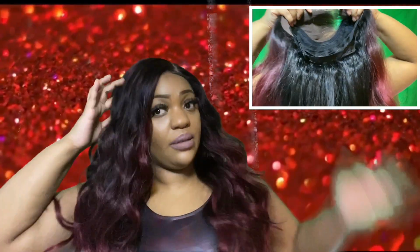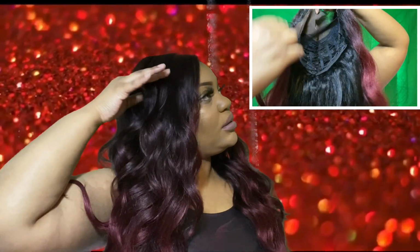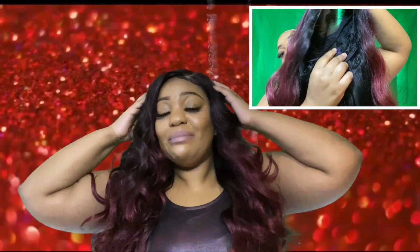Now, the cap construction, there are 2 combs in the front, and this is a track. There's 2 combs, not front, but like the middle of the head, 1 in the back, and adjustable straps. There is an elastic band. So I feel like this wig is very big head friendly. So if you're on the larger head size, this would work. Or if you don't want to glue your wig down, and you want it to be glueless, the adjustable straps and the elastic band is perfect for that.